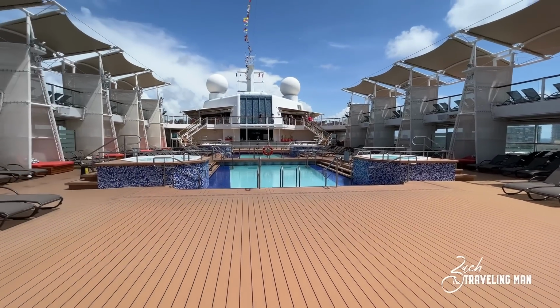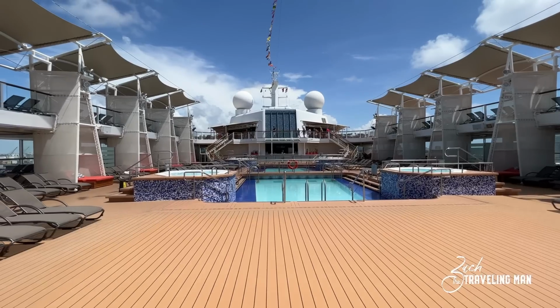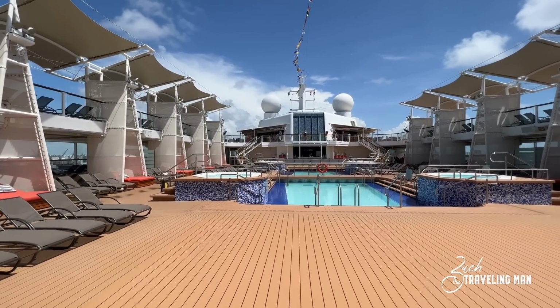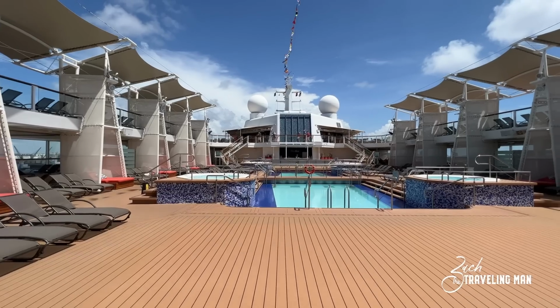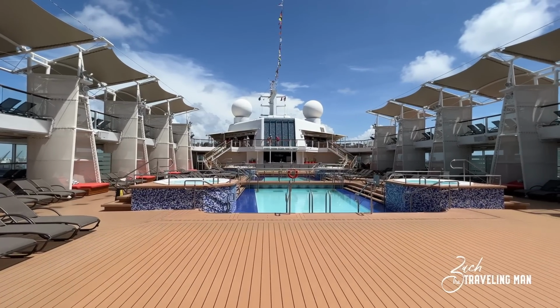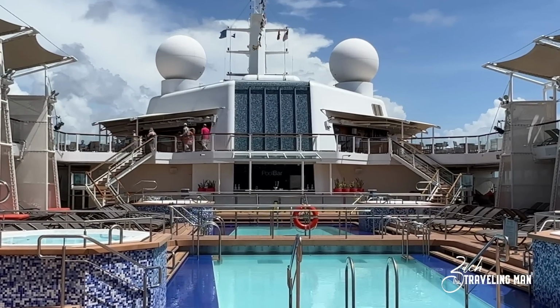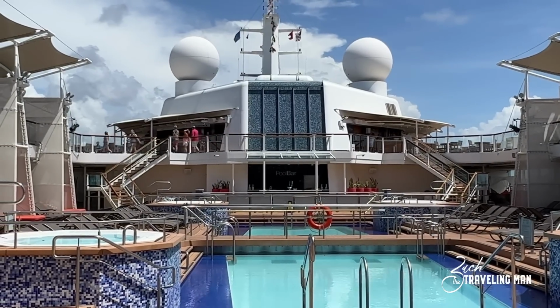And then you can see the entirety of the pool deck right back there, the pool bar up against the wall up there. There's also the Mast Grill up there. That's sort of where you can get hamburgers, hot dogs, things like that. That's up there on the left. And then on the right, let me zoom in here. On the left is the Mast Grill. On the right is the Mast Bar, which is like the pool bar. I think they have a similar menu.